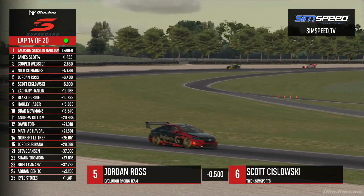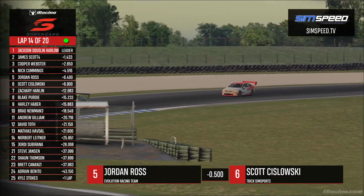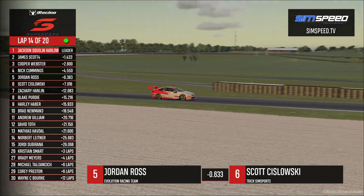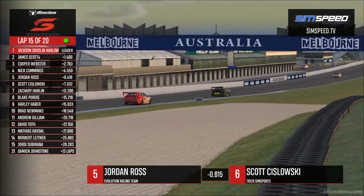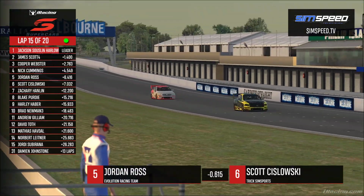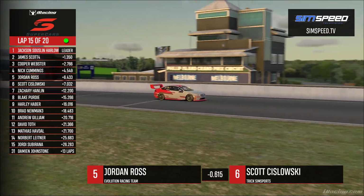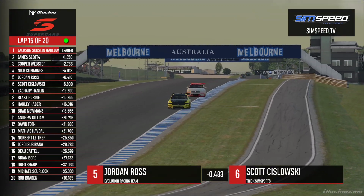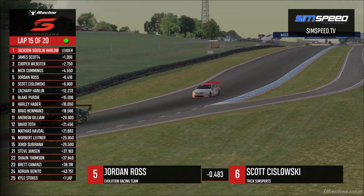But Scott Solosky's closed that gap back in again. It's stretched out to 1.3 seconds, back into half a second again. Solosky and Ross, they're both making mistakes at completely opposite spots of the track. It's bringing them closer and further apart throughout the lap. So Solosky's well and truly in the draft, and look how quickly he's closing up. Yeah, it's a little bit weird.